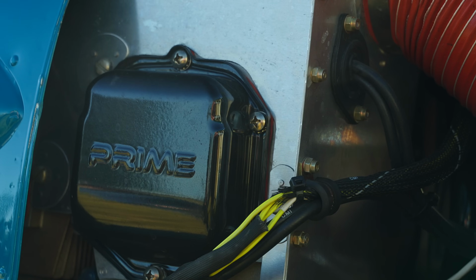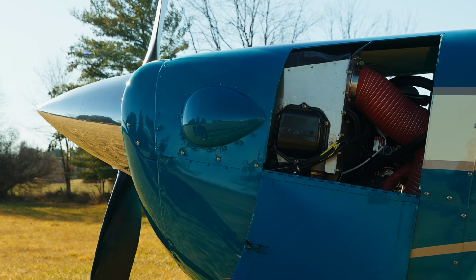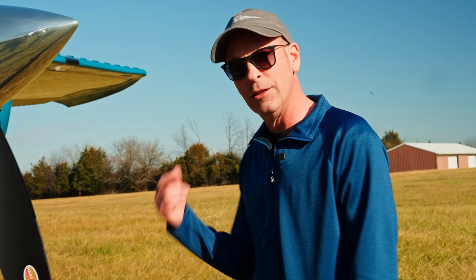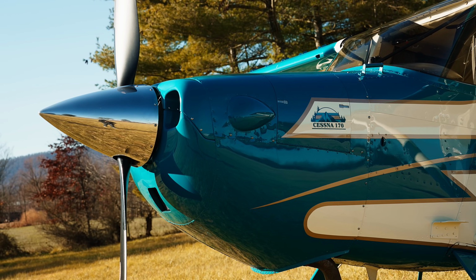Well, the heart of this beast, and the most important change that we made, is installing a Continental Prime IO-370 engine. This is a 195 horsepower engine, replacing a 145 horsepower stock engine. That's a 33% increase in horsepower, and boy does it make a difference with this aircraft. It really gets up and climbs, which is what you want when you're in a backcountry situation, especially with high density altitude.